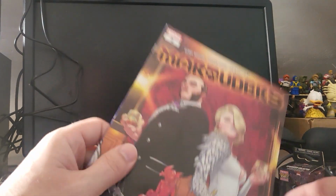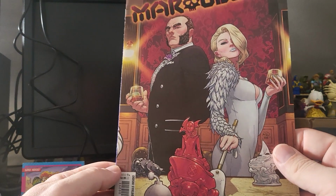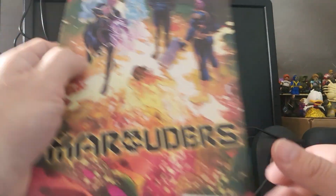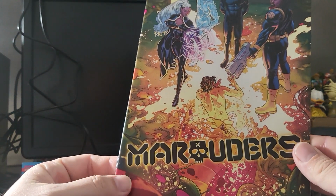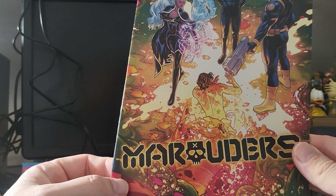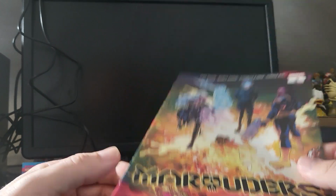Here's number 2 of the Marauders, featuring the White Queen and the Black King from the Hellfire Club, and number 3 here with a version of Professor X, Iceman, Bishop, and Storm. I'm probably not going to go into all the who's on what deals. That takes too long.